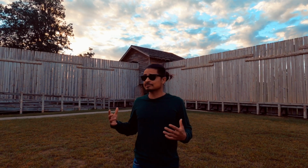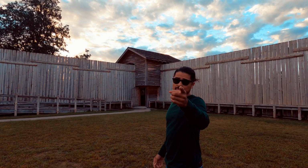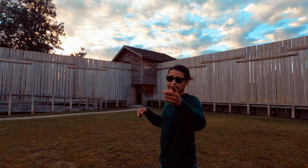This fort was actually the first courthouse. So if you ever go to the courthouse, remember you could have been coming here on a horse with no AC. Keep that in mind.